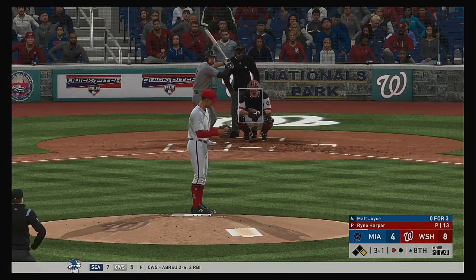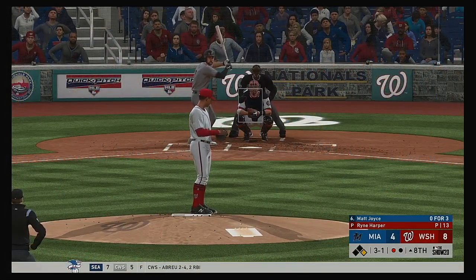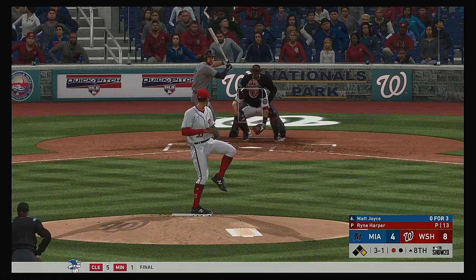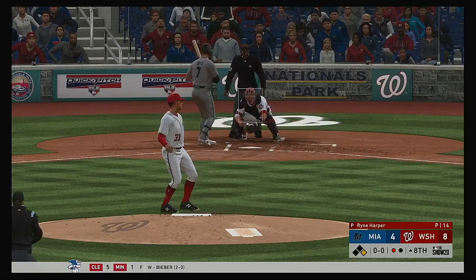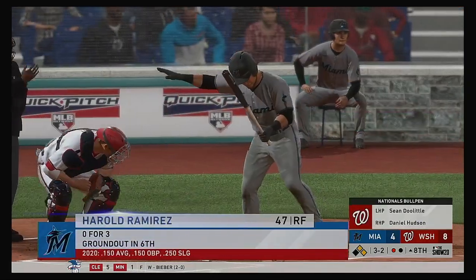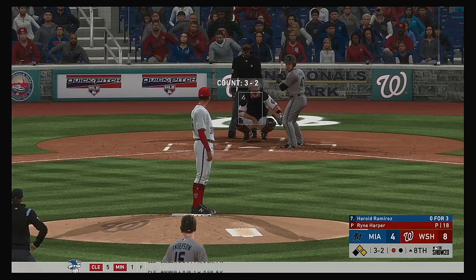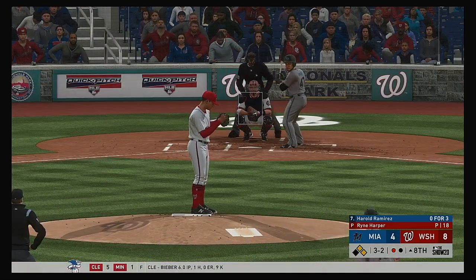He's hitless in 3 at-bats to this point. The 3-1. And he misses again. Ball 4. And that's back-to-back guys now that have reached base via the base on balls. Now batting, right fielder, digging in, Harold Ramirez.